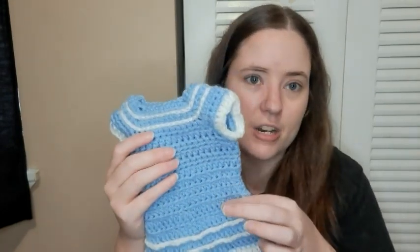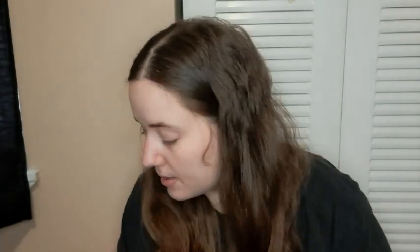So I'm almost done with the hat. I got to make the pom-pom and the little sprinkles. And then all that's left is the little booties. So I'm almost done. All I got to do is finish these rows on the dress, do the button thingy, and make the little shoes, and then the pom-pom. So I'm almost done with that.